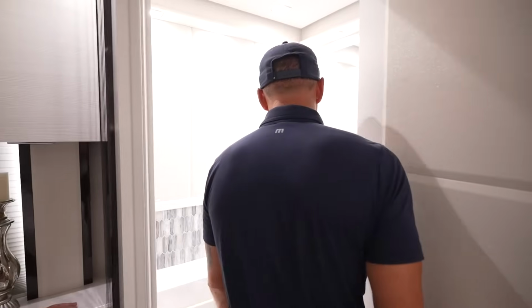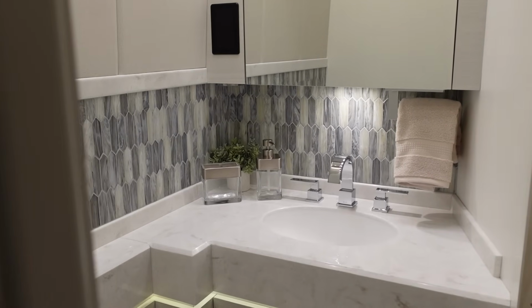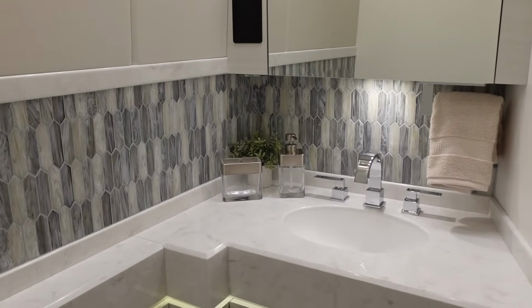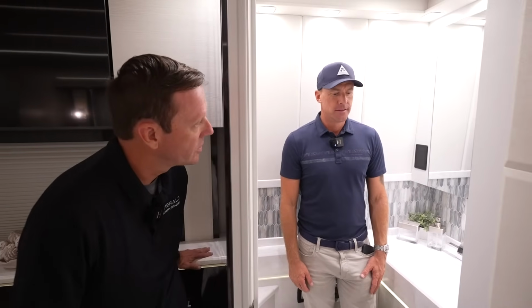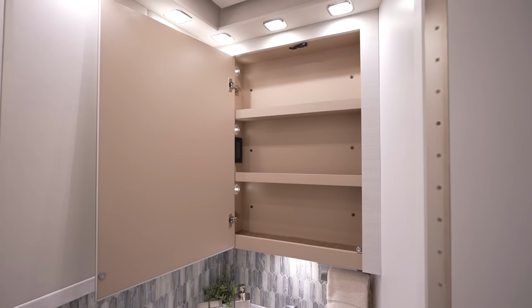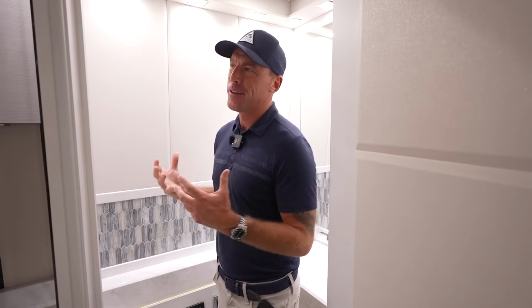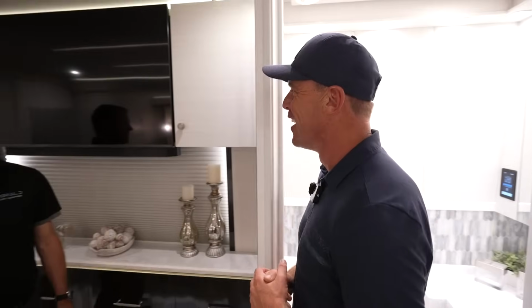It's a nice size. Very bright back here too. I love the light colors with that kind of light blue. Easy to see with the bright colors. The coaches can get a little dark, so this is really bright. And some decent storage here in this bathroom as well. You've got a huge medicine cabinet here. Some nice storage below the sink there as well. Extremely bright back here. Just a really nice kind of heavenly feeling here in your rear bathroom.